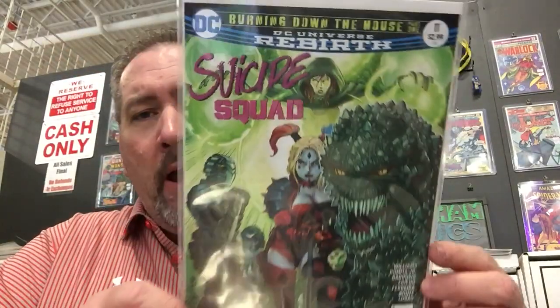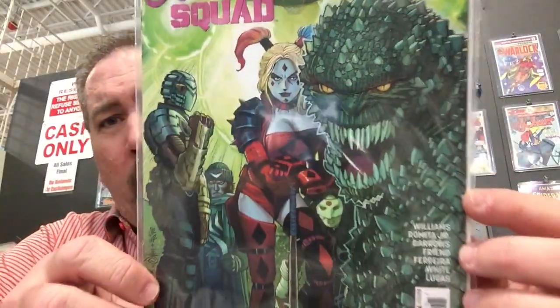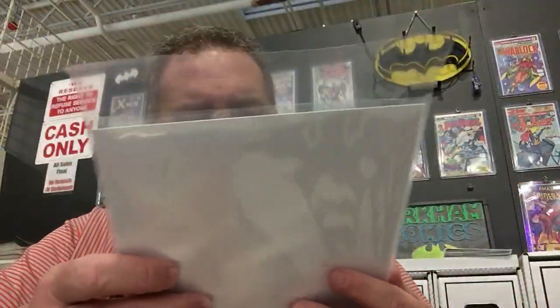Suicide Squad 11. I am not feeling that Harley Quinn. She looks real chubby right there. Kind of gets away from the Harley Quinn look. I don't know how they drew it, but not feeling that. Special edition.